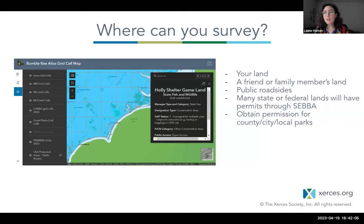That is a work in progress. We're still working on getting permits for some of these agencies, but I'm really excited about the places that we've gotten permits at so far. And you can also obtain permission for city, county, or local parks, which you will have to do yourself by reaching out to the associated land manager. Just reach out, say, hey, I'm doing this survey. Let me know if it's okay, and do let me know if you have any issues with that.